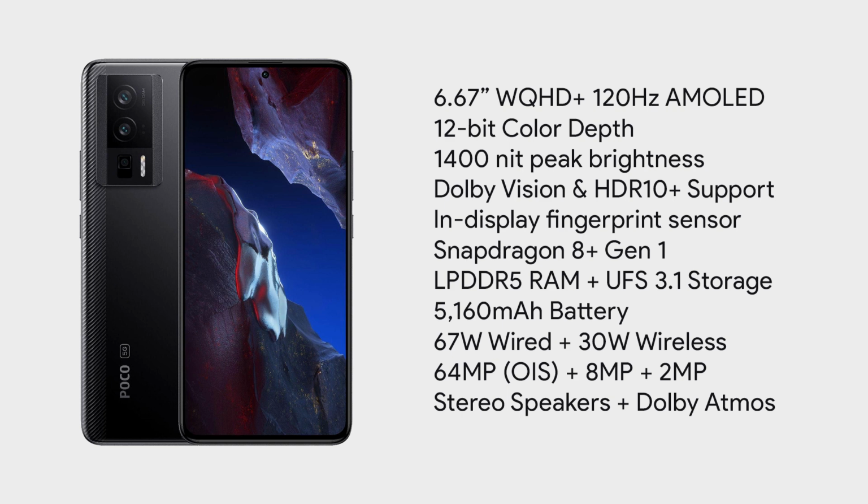And that's not it. It is also the first Poco phone to have a Quad HD Plus or a 2K display. Now this is a 12-bit AMOLED display with a 120Hz refresh rate, Dolby Vision support, and 1400 nits peak brightness. For performance, the Poco F5 Pro has the Snapdragon 8 Plus Gen 1 chipset. Now while this is not the most powerful chipset at the moment, it is still one of the most powerful SoCs that you can get in Android phones right now.